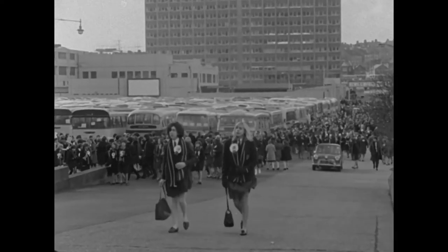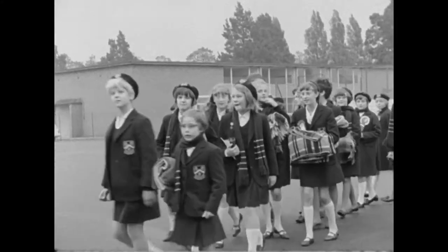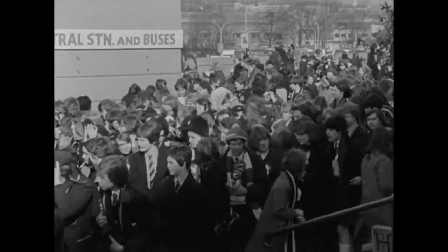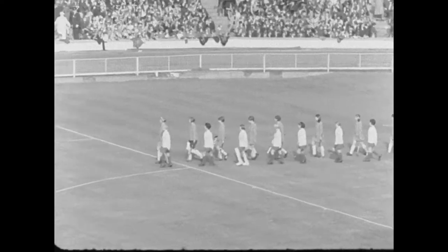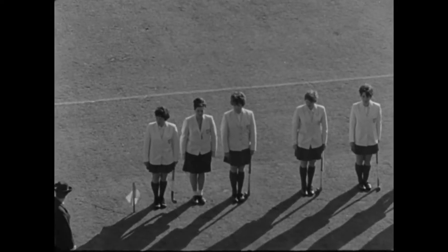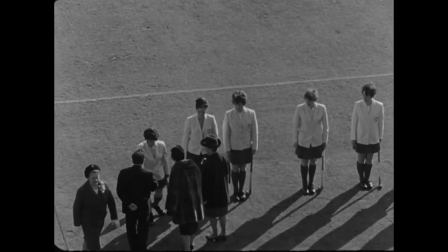Here at Wembley, they join the rest of the English team and meet their opponents. Thousands of excited schoolgirls will roar their support when the match begins. Each member of the team has played hockey for her club, county, and territory before being selected to play for England. This, of course, is the greatest honour of all.